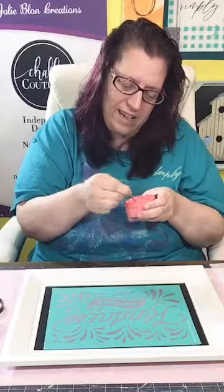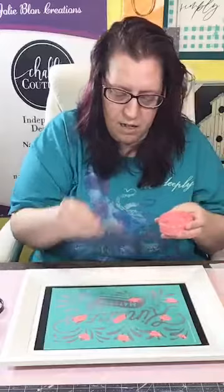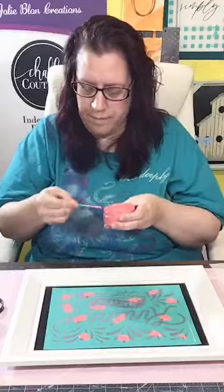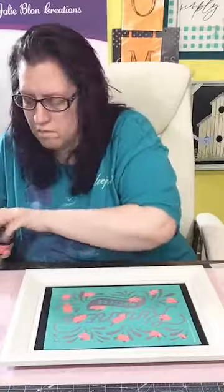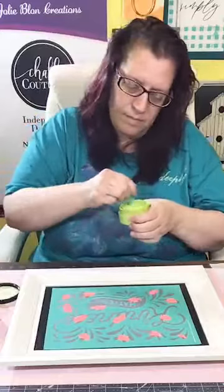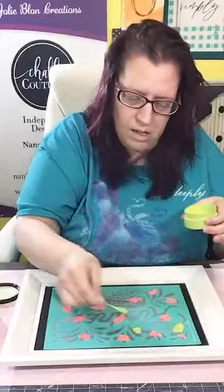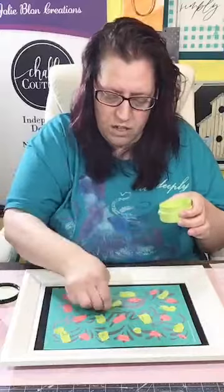Okay, so what I'm going to do, I'm going to take some coral and we're just going to put little dots of it randomly. We're going to get the citrus splash. This one's a good consistency. Well, did I use this one last night? Yeah, I think I did for a little bit. So I just want to try to get it to where all three different colors are pretty mixed in.